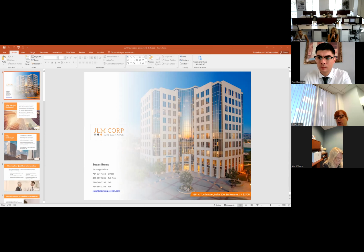I have a lot of exchangers doing DST because they're having trouble finding a replacement property. Right, and that's exactly what my client and I are facing right now. He's selling property in San Francisco, and we're purchasing here, but it's really hard to find a property that would suit his budget.